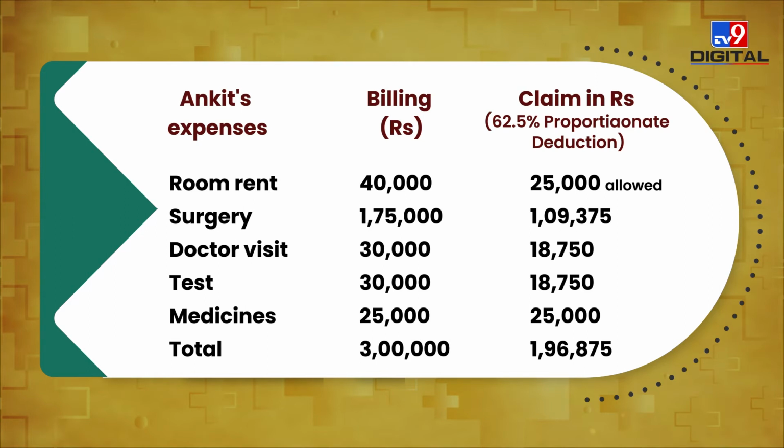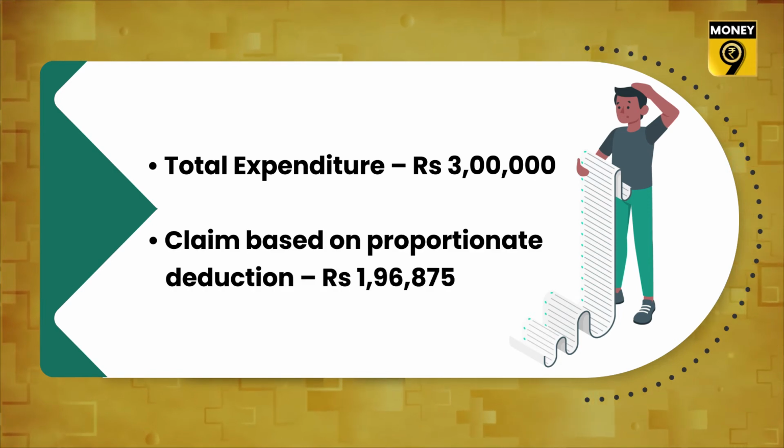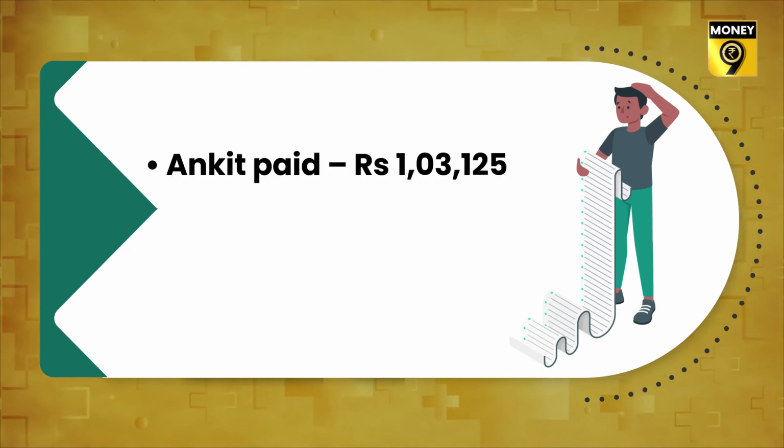So, the total expenditure is 3 lakh rupees, and as per the proportionate deduction, the insurance company will pay only 1,96,875 rupees. The remaining 1,03,125 rupees will have to be paid by Ankit.